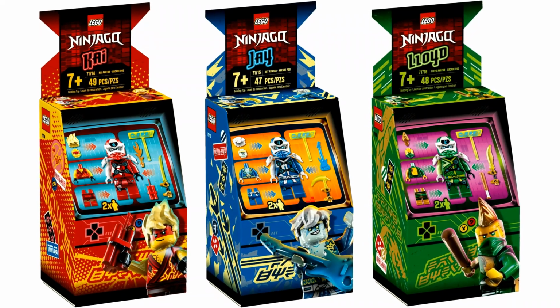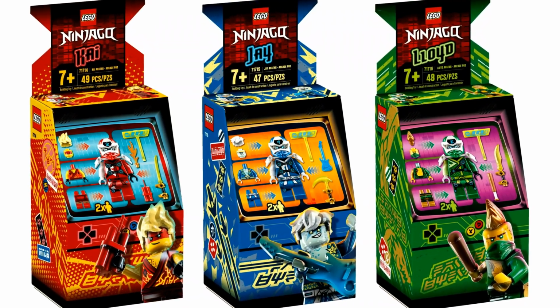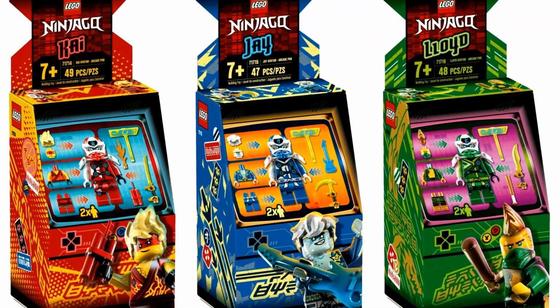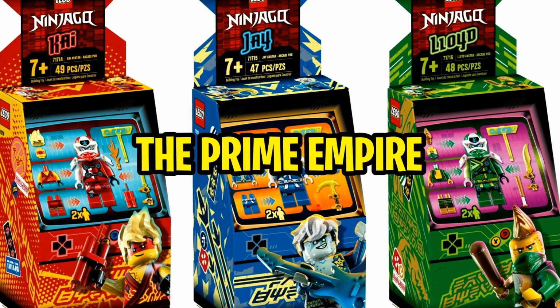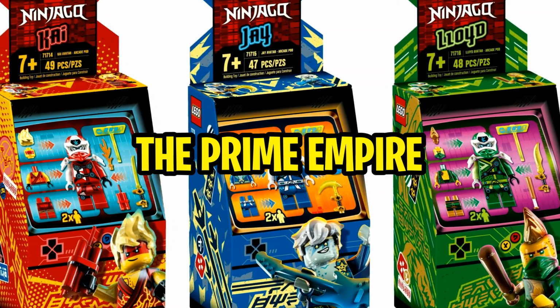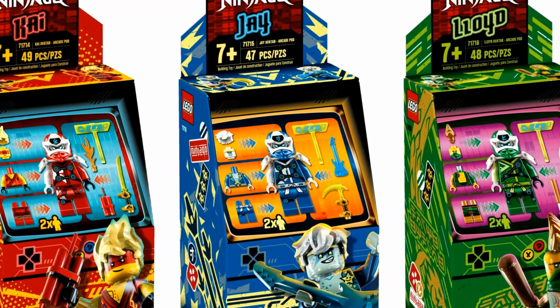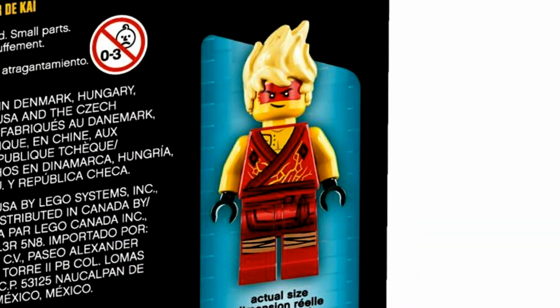If you follow the TV show episodes, it's very important for you to know that for Season 12, these arcade pods are going to be the primary means of transportation to the Prime Empire, which is basically going to be the digital video game where a lot of the battles are going to take place in this upcoming season for 2020. Remember how I was just talking about that there are 2 minifigures per set?